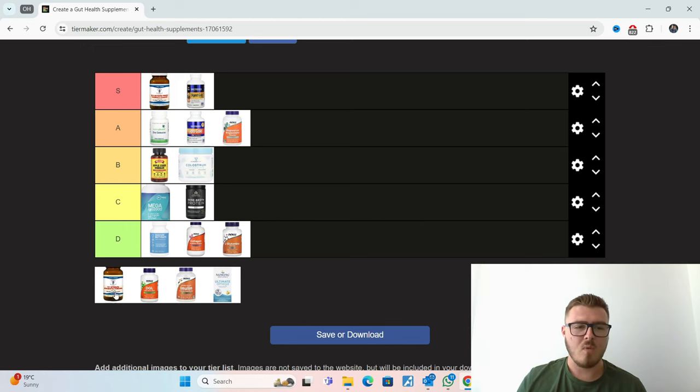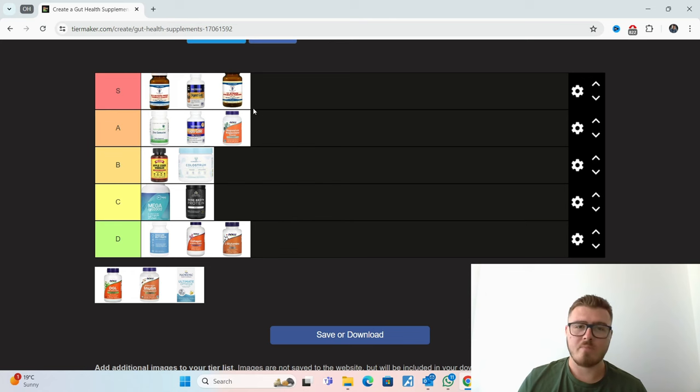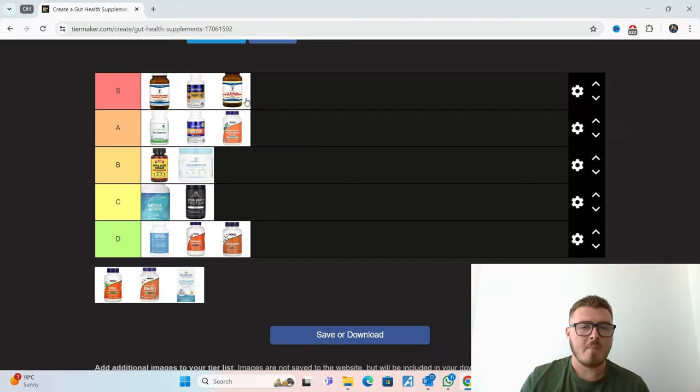So now we've got one of my favorites. We're going to do the 11-strain probiotics. Personally, I would just put them straight in S tier because they are like this Delactate-Free probiotic, but they're better. They're exactly the same. They're the same potency. They just have 5 more strains of probiotics. So my mind thinks more is better, but that's actually not always true.